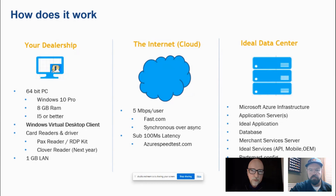This is where the merchant services server resides as well, along with all of our APIs and all of the services that we work with, if you're using the Ideal API, if you're using mobile, etc. So if you're starting to see a theme here with all of this stuff out on the cloud, it's going to give us much more flexibility, and give you more flexibility from an integration perspective as well.